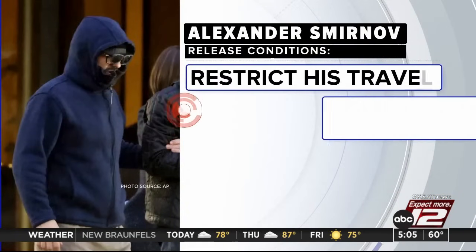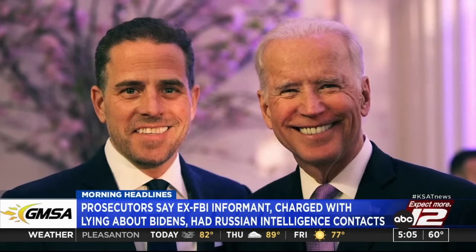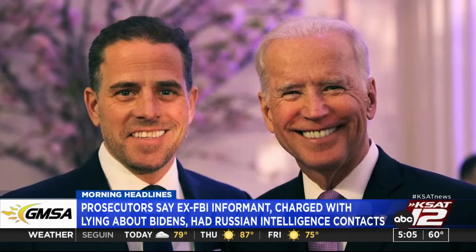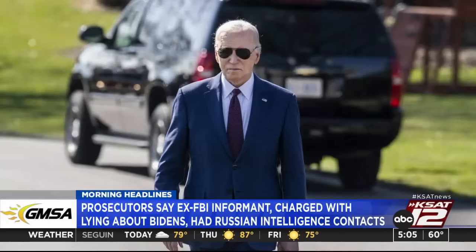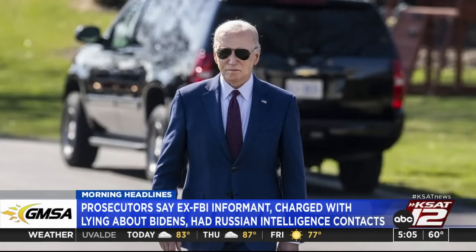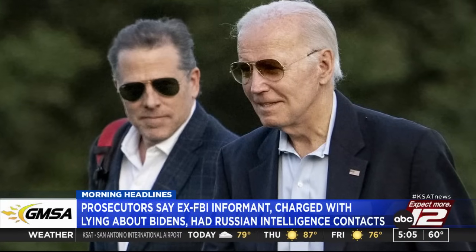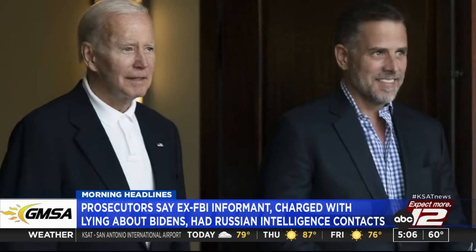Prosecutors say a former FBI informant charged with making up a multi-million-dollar bribery scheme involving President Joe Biden, his son Hunter, and a Ukrainian energy company had contacts with officials affiliated with Russian intelligence. Prosecutors say all that in a court filing, urging a judge to keep Alexander Smirnov behind bars while he awaits trial. But a U.S. magistrate judge allowed Smirnov to be released from custody on electronic GPS monitoring. He is charged with falsely reporting to the FBI in June of 2020 that executives associated with the Ukrainian energy company paid Hunter and Joe Biden $5 million each in 2015 or 2016.